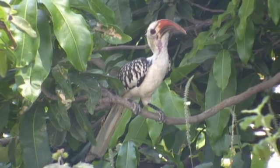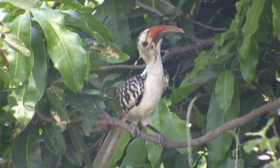We couldn't stay here forever. We still had lots of Samburu to see, so like this bird, we had to fly.